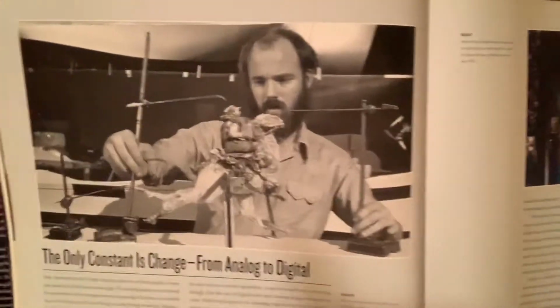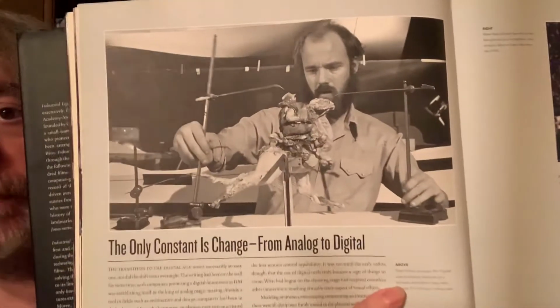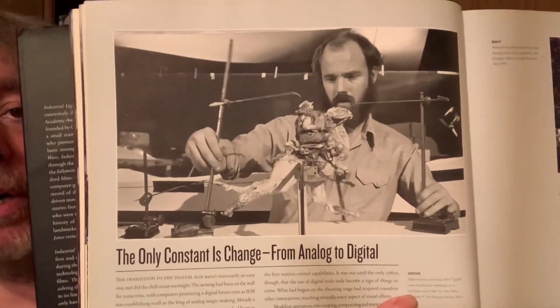So you got a bunch of stuff. I don't know what this one's from, but she's got a hole through her body. They did that. It's kind of cool. Here we go, you could see here they're talking about it. They have an article on this one right here about how they changed from practical to digital. This is him.